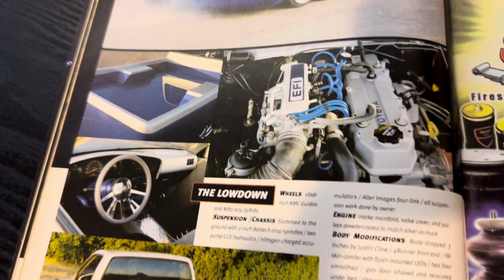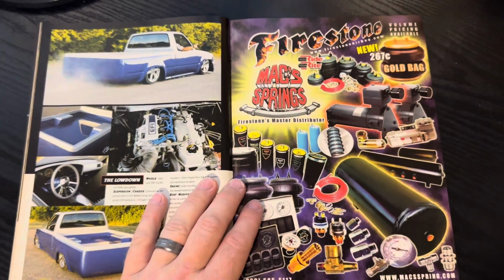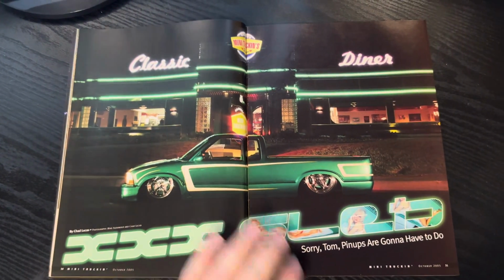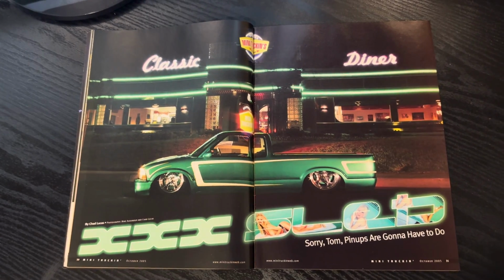It's cool to see, if you've been with us since the beginning or near the beginning, the evolution of how the magazine changed, but also how some of the trucks, the different eras of when certain trucks were popular. This is super cool. Sorry, Tom. Pinups are going to have to do.